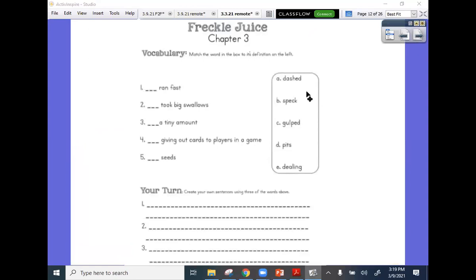All right, we've got some vocabulary. We're going to match the vocabulary words dashed, speck, gulped, pits, and dealing with these definitions. Some of you, we talked about pits the other day when we talked about peaches. You should know those are seeds in here. Then you're going to choose 3 of those words and use them in a sentence. Be sure you underline the word in the sentence. It can be the sentence from the chapter, as long as you underline the vocabulary word.